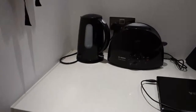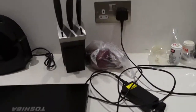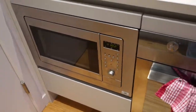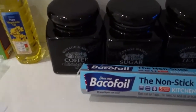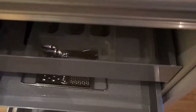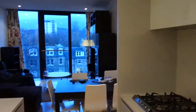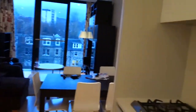Got your kettle, toaster, and as I said, my laptop's charging here because there's no plugs near the dining table. Microwave, oven. They do provide coffee, sugar, and tea. More pots and pans. And your cutlery. Then chopping boards. Then I'll just walk back. That's the living room area, and then here's the kitchen.